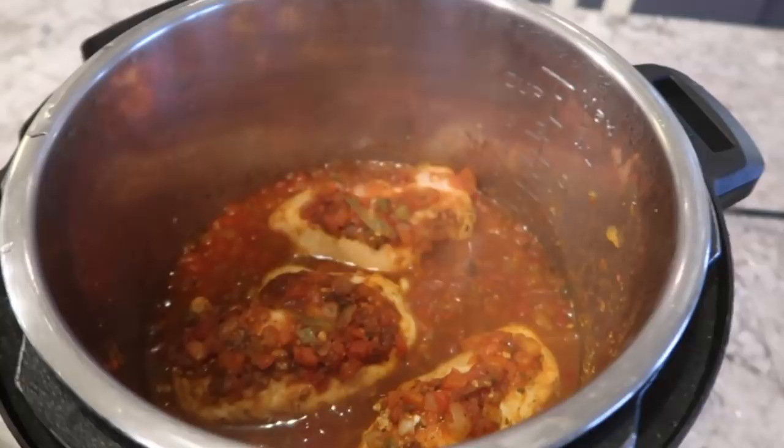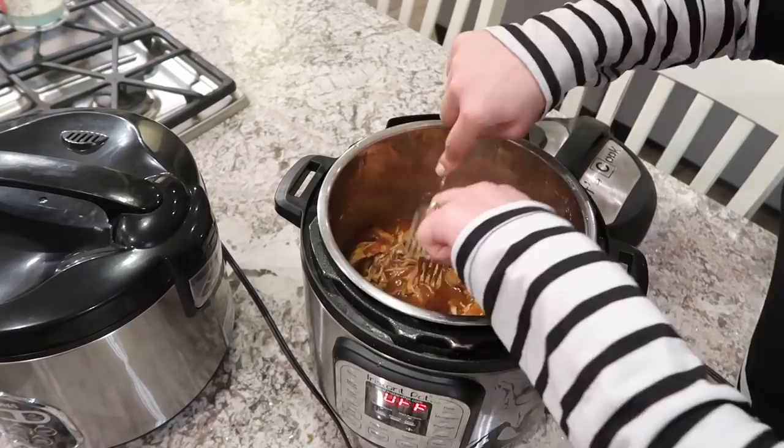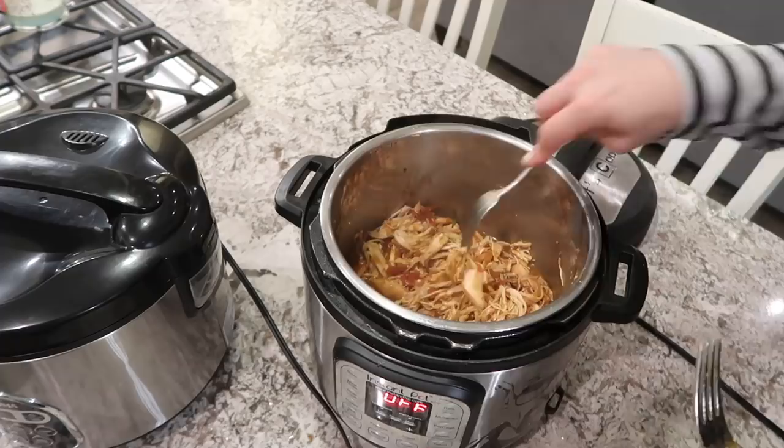Now once all of that is done, your salsa chicken should be all finished as well, and you'll just want to shred it up and store it in a container, and this heats up really, really well throughout the week. You can eat it so many ways, and so this is something that's great for meal prep because you just have one item that you can eat so many ways so that you're not getting tired of it throughout the week.